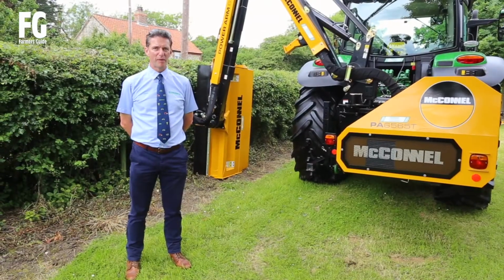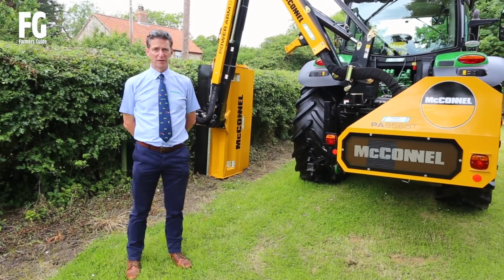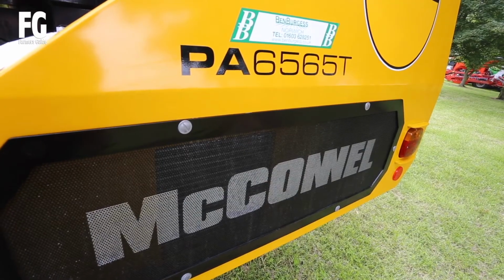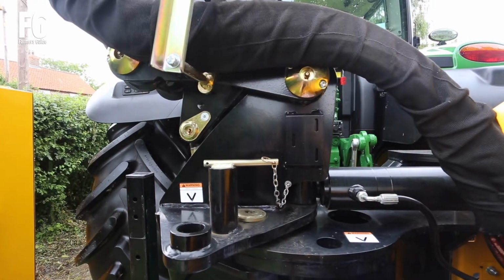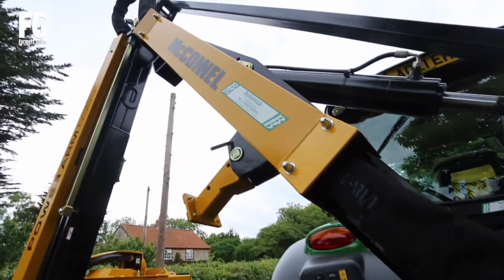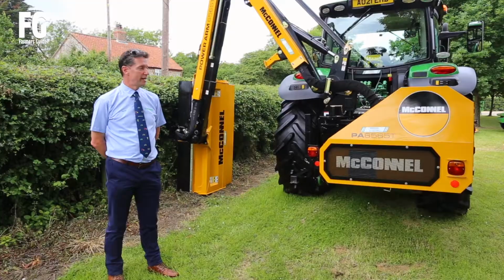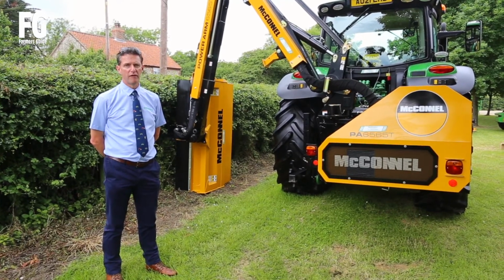Another brand that we have represented for a long time is McConnell. So again, UK built, and this is probably our most popular hedge cutter that we sell. It's the biggest of the 3-point linkage mounted machines, the PA6565T, so it's 6.5 metres reach with a telescopic arm. This particular one is with a 1.5 metre cutting head. You can also have a 1.2 metre cutting head, and for just over £20,000, a real popular machine for farmers and contractors.